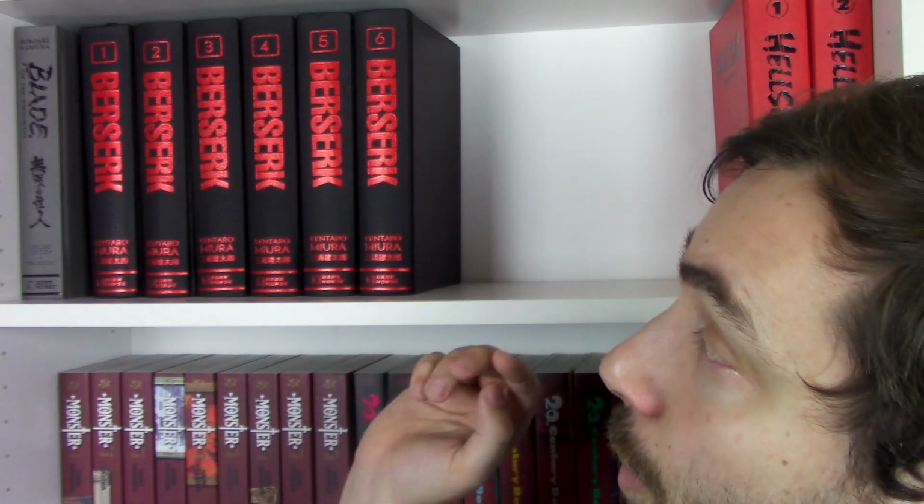It's funny how this almost cut my head off. I don't know if you think it's in the way, but first off is my first shelf right here. And the first one we're gonna look at is Blade of the Immortal, the Deluxe Edition Omnibus Volume 1.